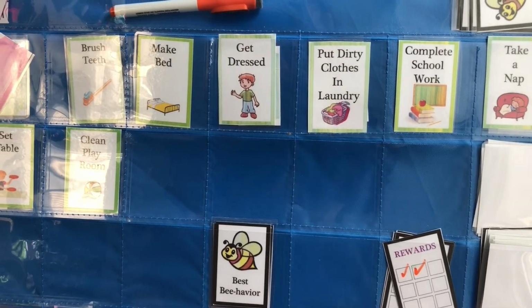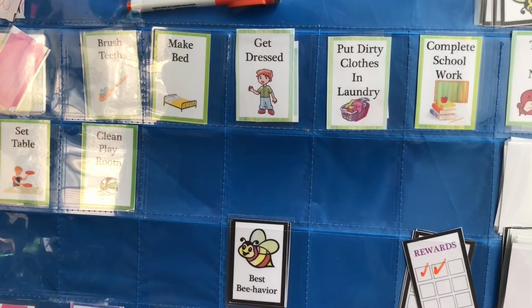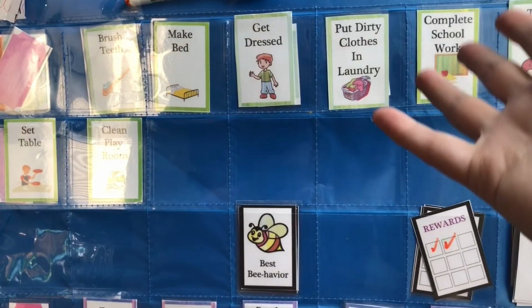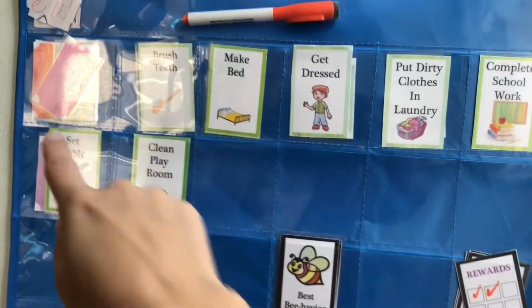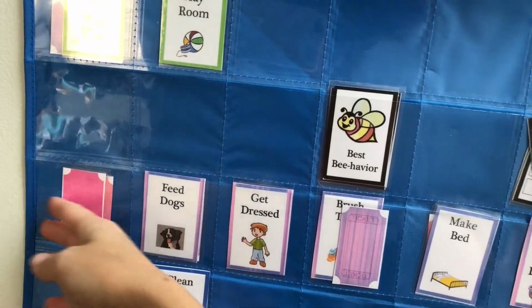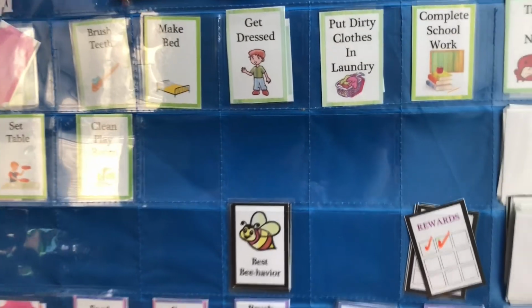My older son, like his cups and things like that, we try to use green, and then my younger son we try to use blue. That way there's no fighting about who gets what. And so I just continued that color scheme here. Usually my older son's name is here, and my younger son's name is here, and then any tickets they earn go behind the name. I just took the name out because I am protecting their privacy.